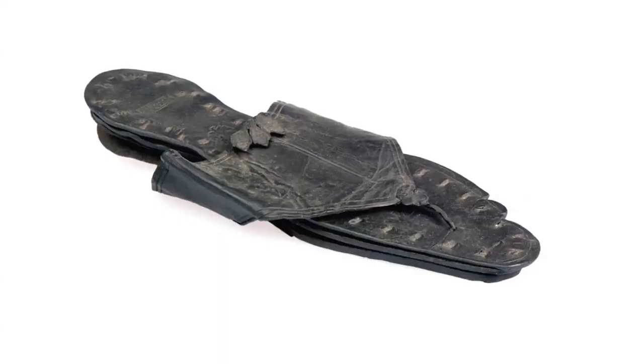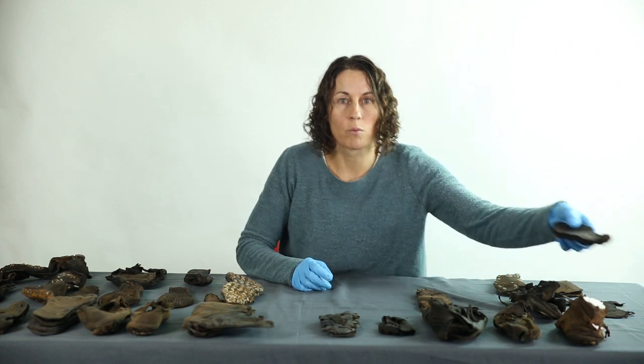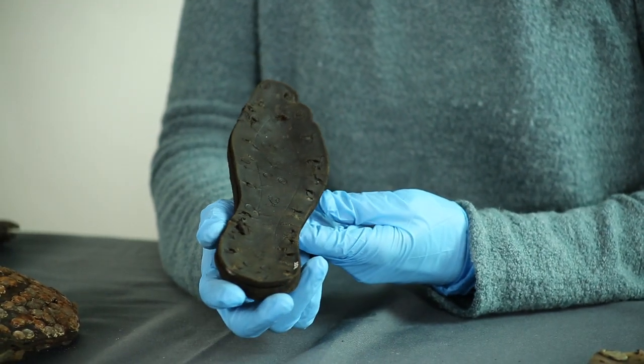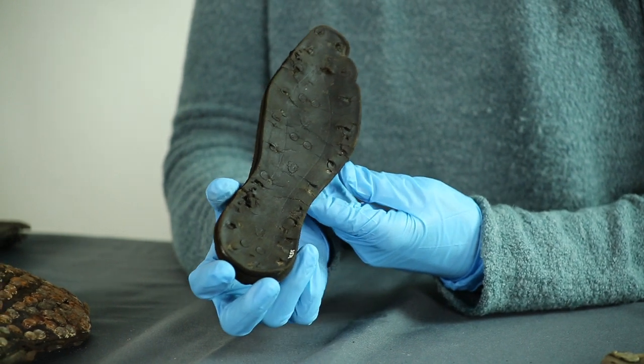The solea, or sandal, has a solid unit with an attachment for the thong worn between the toes and over the instep of the foot, rather like the modern-day flip-flop. They were worn by women and girls in the early empire, and then also by men in the 3rd century. And you can see this sole here of a sandal.